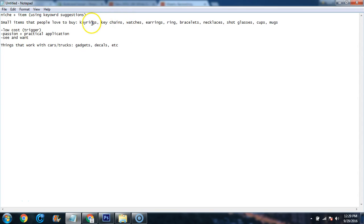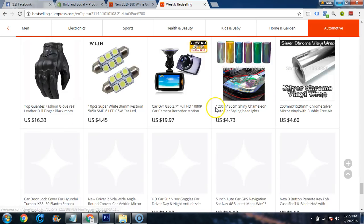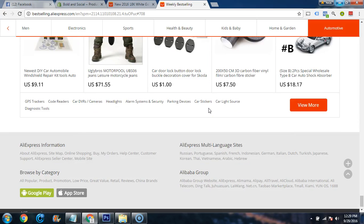That's why key rings and keychains work well, gadgets, decals, stuff that goes on a car that has to do with a niche. I mean, if you think about the automotive best-selling products, the niche possibilities are huge. Now, I'm not talking about general items like sponges here, all right? I'm talking about scrolling through and finding something.